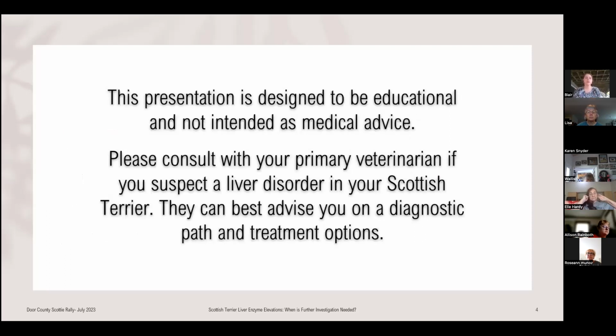So just a brief statement. This is mostly supposed to be educational. Don't necessarily take this as medical advice. If you have questions about your Scottie, please consult with your veterinarian and they can best advise you on how to move forward with diagnostics and treatments.